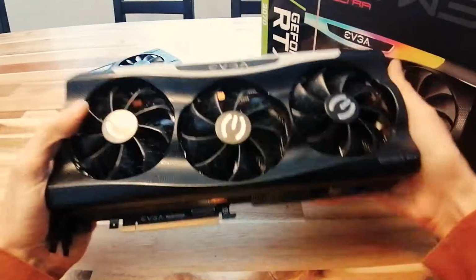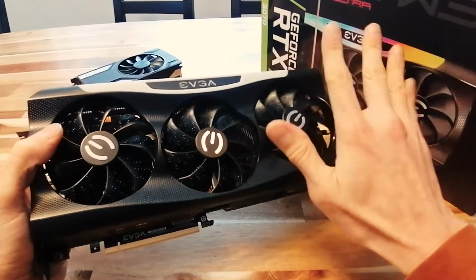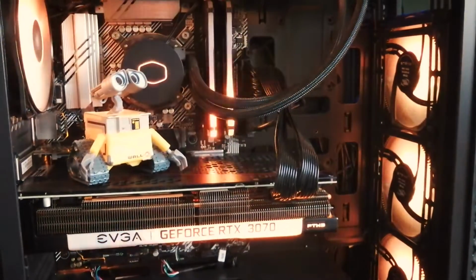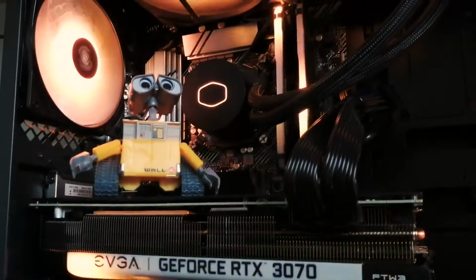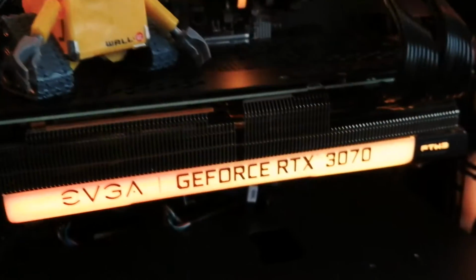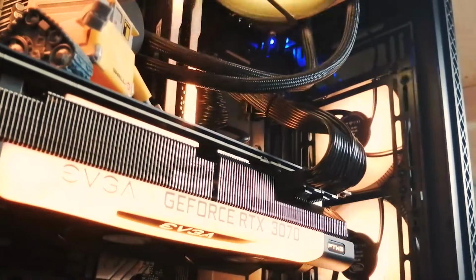Okay, rant over. We don't love graphics cards because of how they look, do we? No. All we care about is how they game. Here it is in my rig. This is running an i7 10700K, 240mm AIO cooler, 32 GB of 3200 MHz RAM, Gen 3 NVMe SSD, and of course, the EVGA FTW3 RTX 3070.